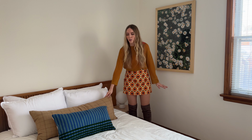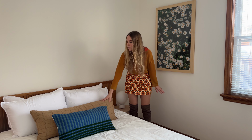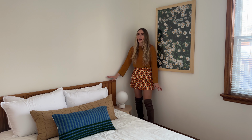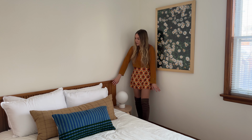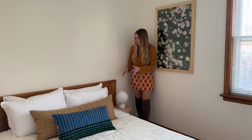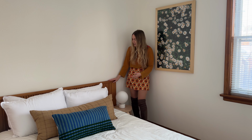I felt like these pillows really tied together the warm wood tones again, and this was a really interesting way that we used something I found at an antique shop. This is actually a closet door, I believe, that's unfinished. It's just raw wood, and I thought this worked really well as a headboard.